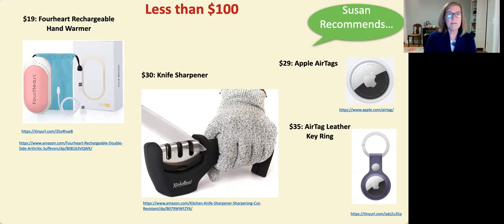Now, this is a great gift for people like me who don't like to use those rods that you get with your knife set, because you don't really know if you're doing it right and you're afraid you're going to damage your knife. This is a foolproof way to sharpen your knives, and it really works. I have one of these, and I use it whenever I need to, and it really does a great job.